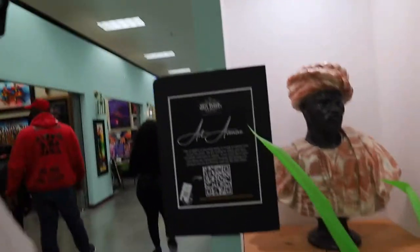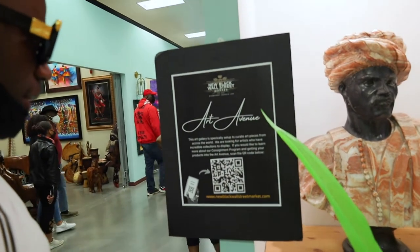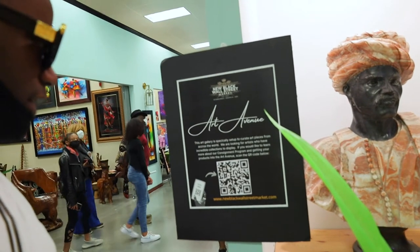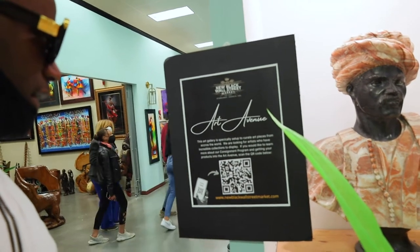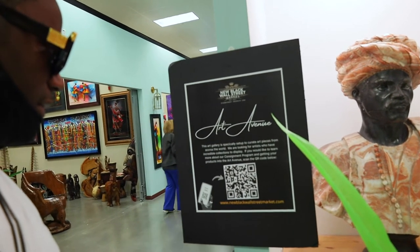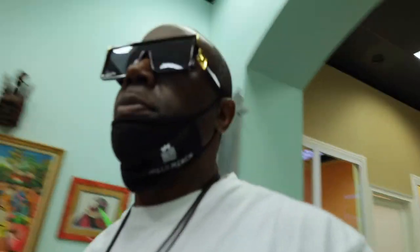Super nice, super nice. Check this out. It says, the art gallery is specially set up to create art pieces from across the world. We are looking for artists who have incredible collections to display. If you'd like to learn more about our consignment program and getting your products into the Art Avenue, scan the QR code. So some of you artists out there, there's plenty of opportunities for you to come in and get your art displayed over here.